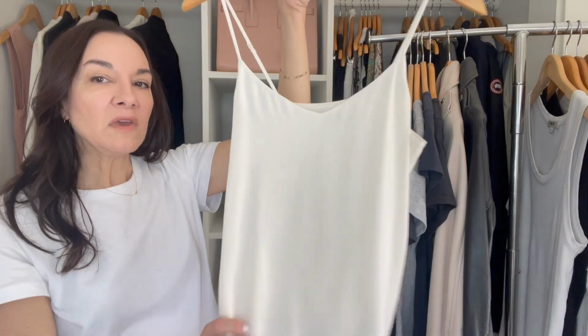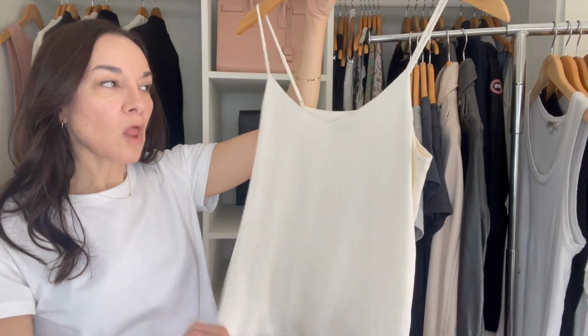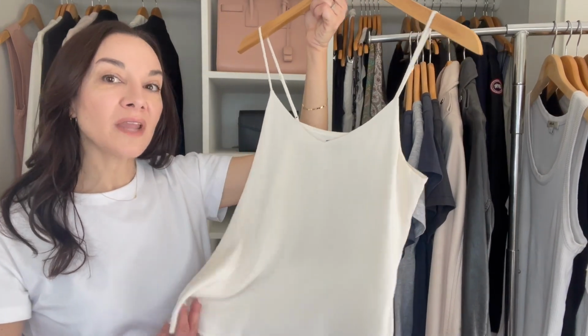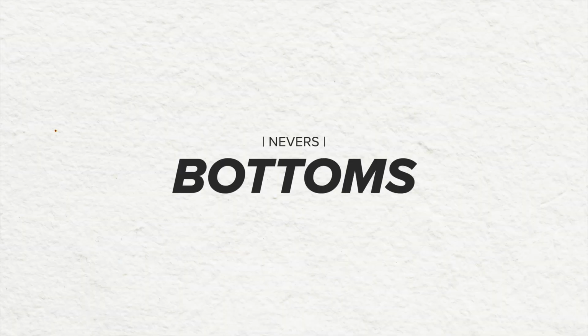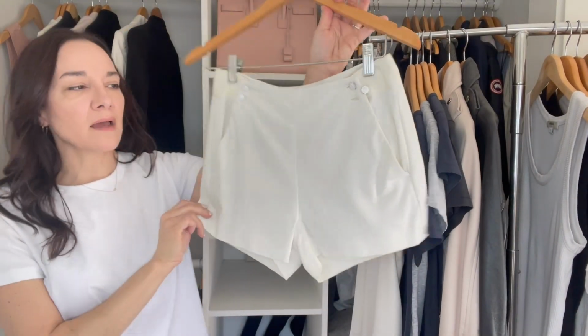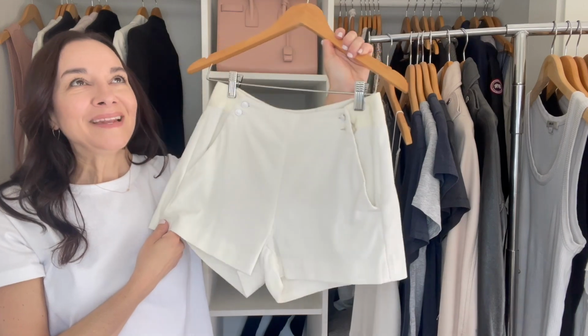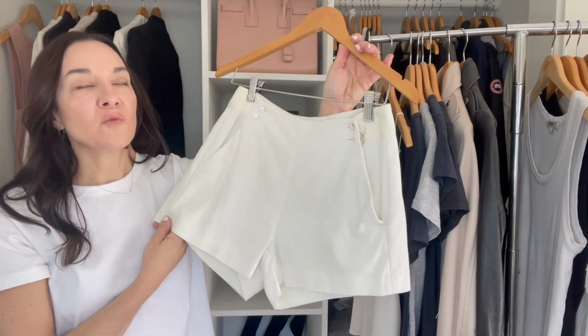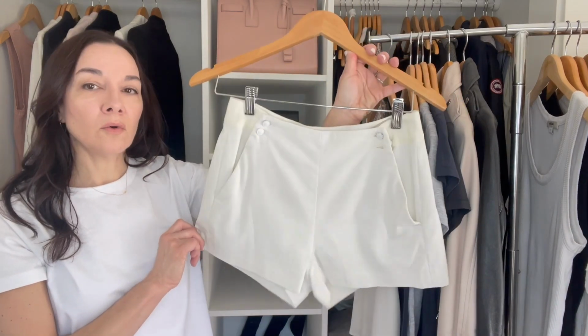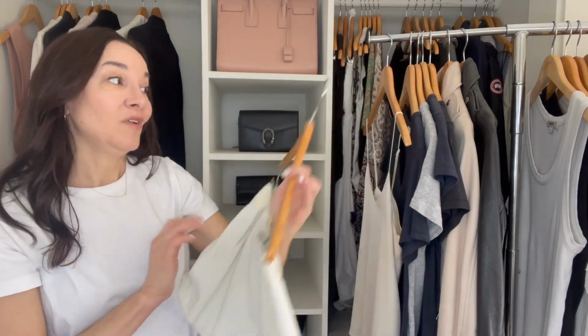This is the silk cami from Quince that I used to wear a lot, but it just doesn't fit well anymore. I feel like it's too tight, so I never reach for it anymore. These are from Rag & Bone. I've had these for a really long time. They don't fit anymore. I probably need to let them go. They've been sitting in my closet unworn for a long time. But these were something that I just would feel so great in the summer, but they just don't fit anymore.